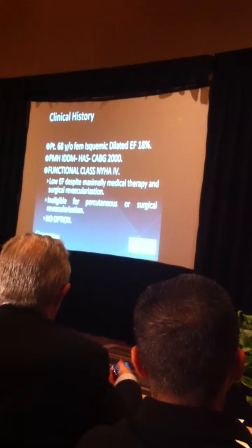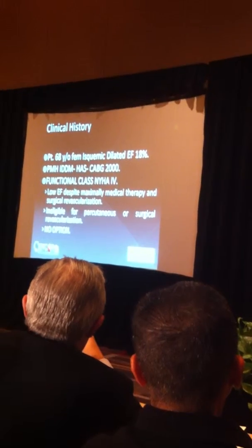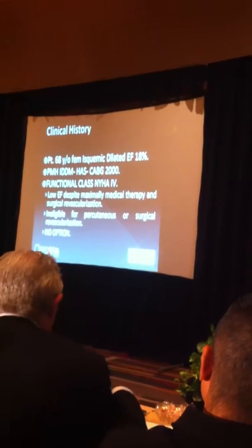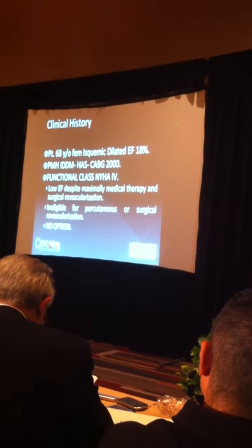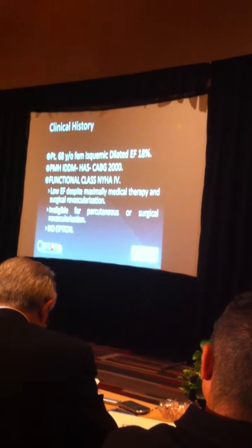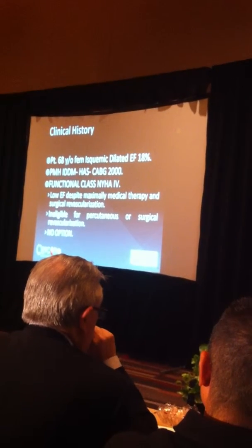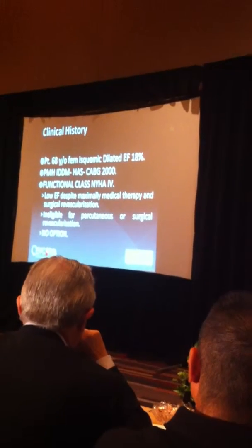Another patient, ischemic heart failure, ejection fraction 18%, 68 years old, past medical history of CABG in 2000, insulin dependent and high blood pressure. The functional class was 4, minimal at rest, short of breath at rest. The ejection fraction was very low in spite of best medical treatment and also surgical revascularization. And she was considered no option.